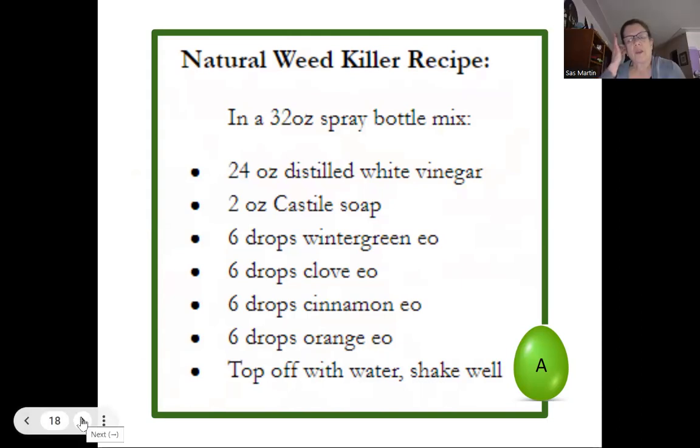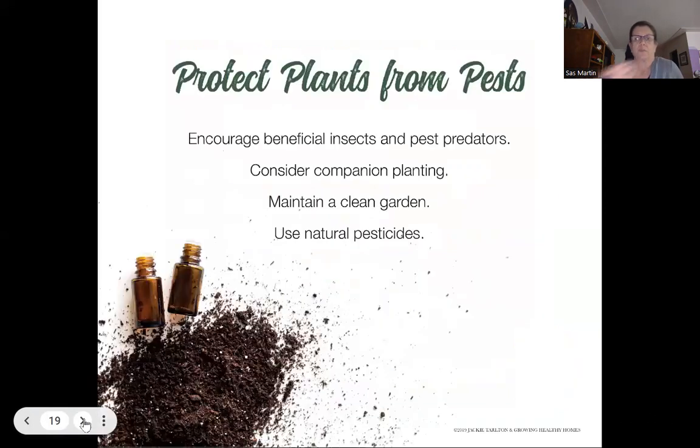And also, even though this is going outside, it is highly recommended that the spray bottle be glass, because if you put the oils in plastic, the oils can leach out the toxins that might be in that plastic. So definitely, if you can trust yourself with glass outside, that's definitely the best.